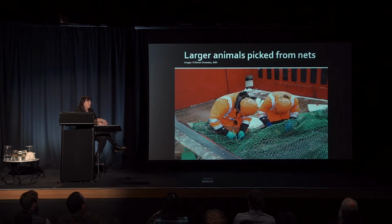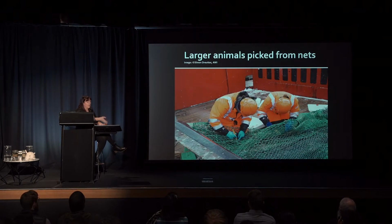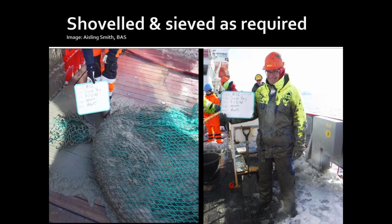Larger animals we started to pick off the net. So you untie the net at the base and put that into a bucket or a container, whatever you can, and take that into the lab. But a lot of the animals get tangled up in the net itself, so it's important to get off everything you basically can. And sometimes you hit some mud as well, as poor Thomas did there.